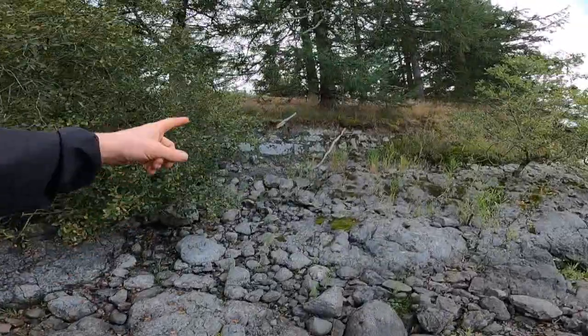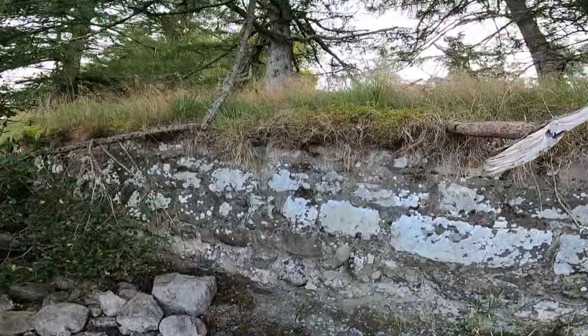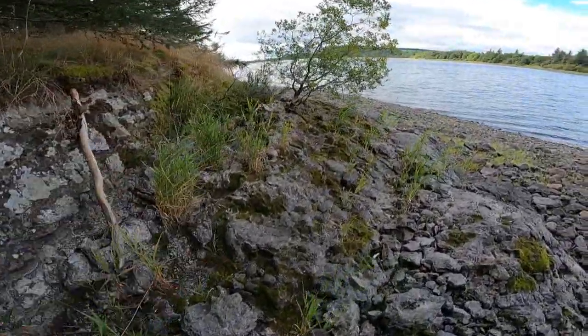See this wall area here, folks? This is normally the edge of the water when it's up at its highest height. In the winter and that, the water will be up here, probably at the edge of this. That'll be how a lot of that bedrock's worn smooth.